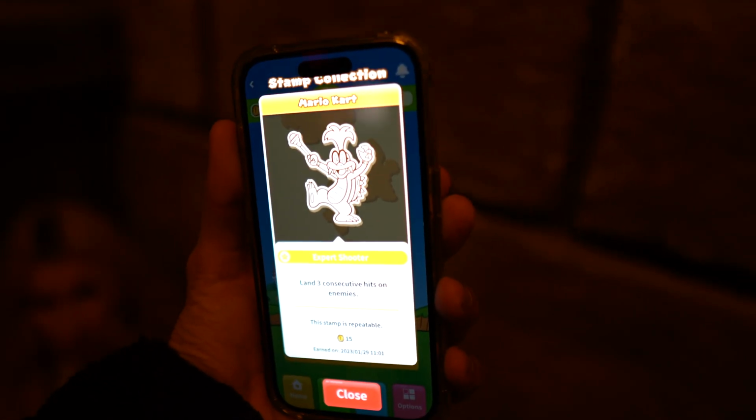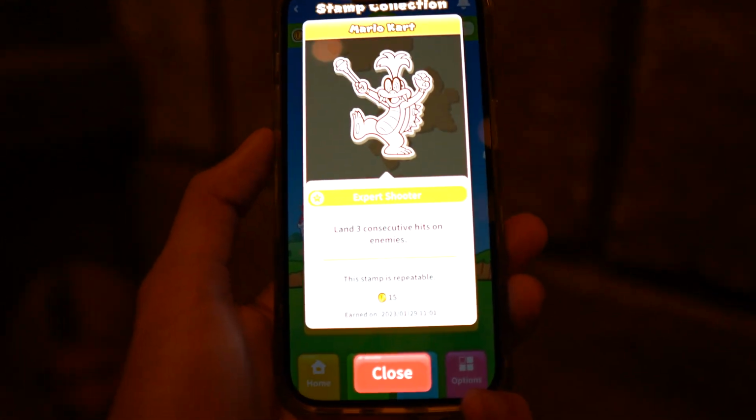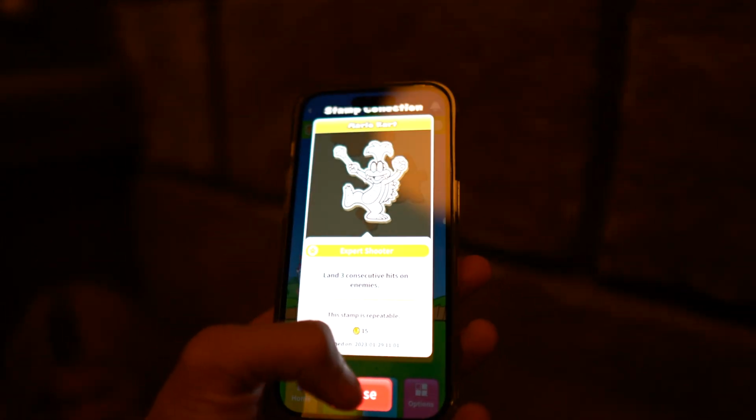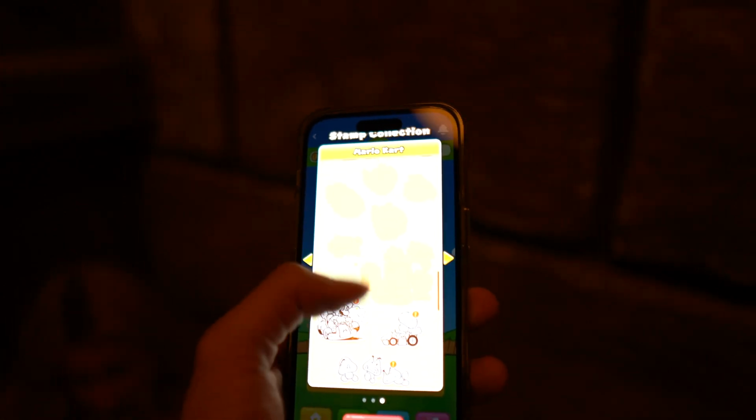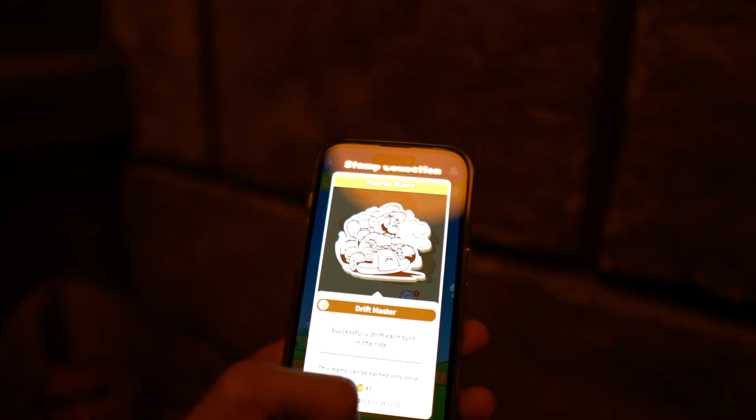As we wait to ride Mario Kart again, I want to kind of show you guys the different stamps that I earned while riding the first time. So this one says, land 3 consecutive hits on enemies. I got some coins for it. Let's see if I got any more. Oh yeah, I got a whole bunch. Like this one is successfully drift each turn in the ride.